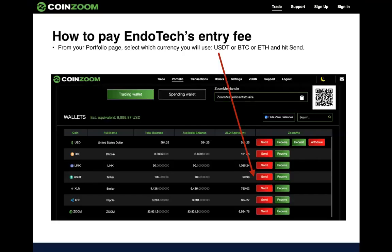When you get here, log in. You're going to probably have to log in again. And when you get there, from your portfolio page, right there in the top main menu, click that. It brings you to this page, and you're going to select which currency you will use: USDT, BTC, Bitcoin, or ETH, Ether. And in this case, it's going to be USDT. And then hit send.